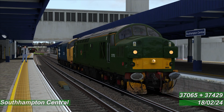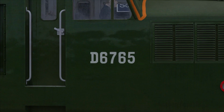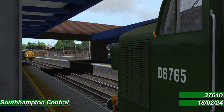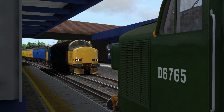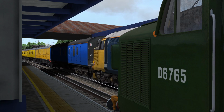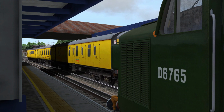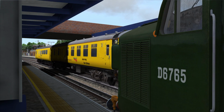Moving to Southampton now. Swanage owned 37065 and 37429, currently in the guise of 37300, is seen awaiting the signal on the 0Z37 Shirebrook to Hordle Junction following 37065's overhaul by LRL, as well as 37429's new bogie sets. During this time, 37610 passes the station on the 3Q51 ultrasonic test train.